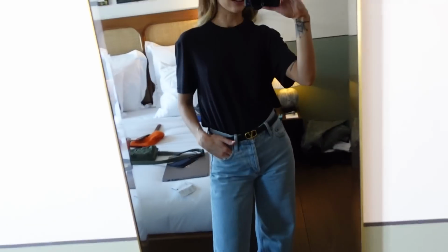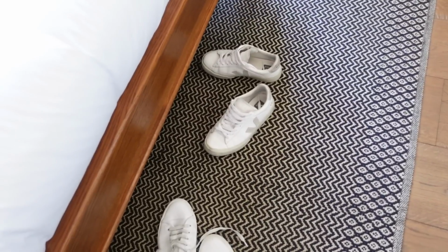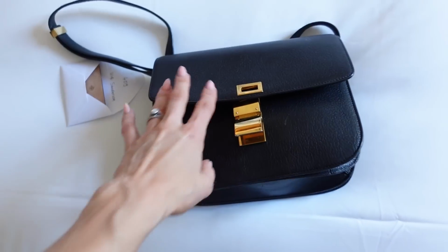I'm wearing a black t-shirt. I'll be honest, I haven't taken this off since I did the haul the other day. But I was like, I'm just gonna wear it again. So the black t-shirt tucked into those fabulous jeans, the light blue relaxed long length jeans. And then I was just wearing my little Veja trainers with it, YSL red jacket. And then I just wore my little Celine bag for the trip. But now we've literally just got here.